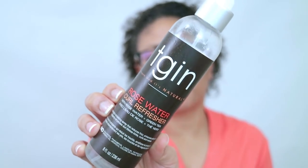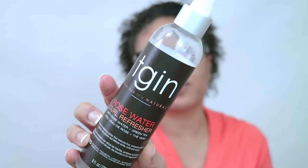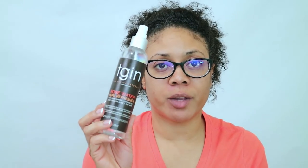So another great product I have grown to love is from TGIN. This is their Rose Water Curl Refresher. And this product is just about gone as well, and I haven't even had it that long. So this works really great on my hair. It definitely softens and conditions my hair really well, and it just prepares my hair for my styles. It also has green tea in it, and it definitely leaves my hair shiny, and it just makes my curls feel really good. It's just very conditioned. So this is another product I would highly recommend as well.